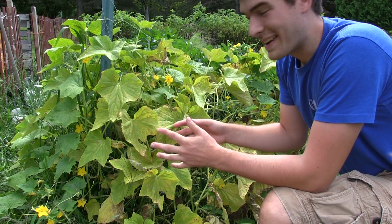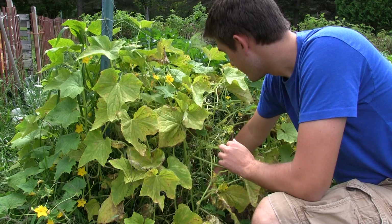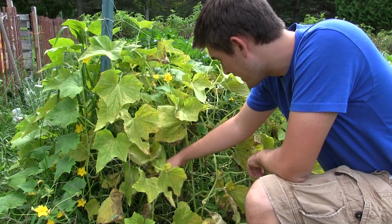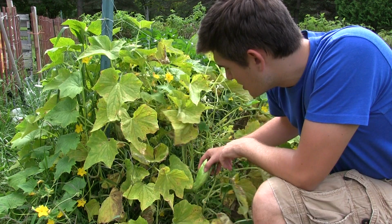All right, and the next thing we're gonna harvest is some cucumbers here. We had some really nice sized cucumbers. These are pretty much the biggest pickling cucumbers I've ever grown. And we got some that are way bigger than this, but they tend to get a little seedy. So I don't really prefer to let them go to their full size.